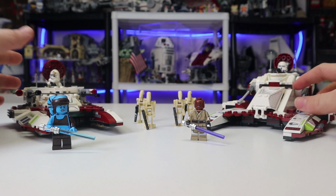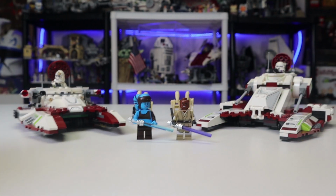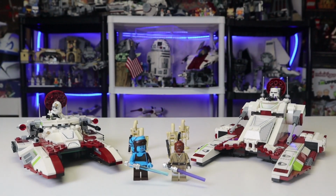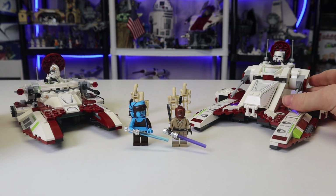And the thing is, there are a lot of trade-offs in regards to these two sets. Obviously, this one cost initially $25, and they changed the prices. Obviously, it would probably be a $30 set today. This one right here is $40.